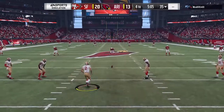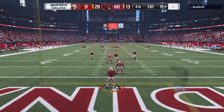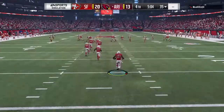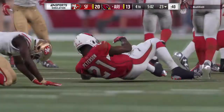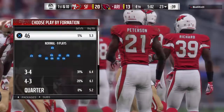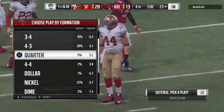Here's the punter Gay now to send this one away. This fielded a few yards into the end zone. And he'll bring it a few past the 20 to the 23-yard line. The Cardinal offense now making their way back out onto the field.